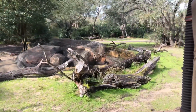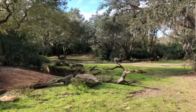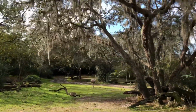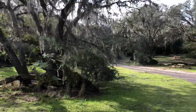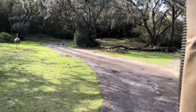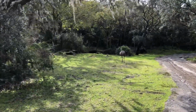Oh, look at that. There is a female ostrich over there. These are the biggest of the birds in nature. They only have 2 toes, unlike other birds which have 3 toes, and that actually helps them be faster when they are running. And there's an ostrich nest to the right hand. Do you see the eggs? Those are the biggest of the eggs in nature.